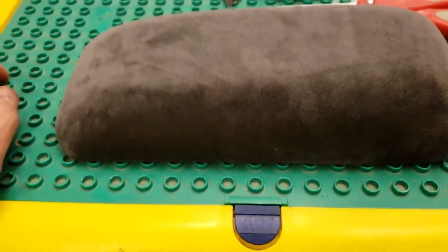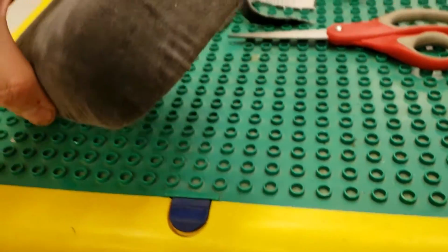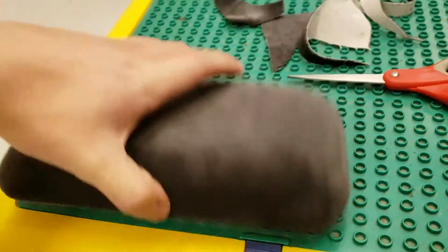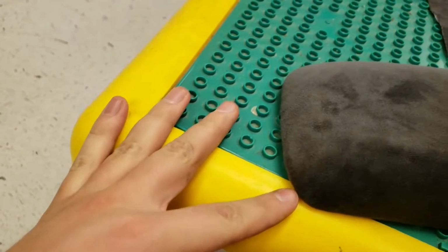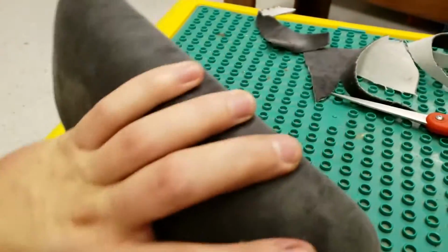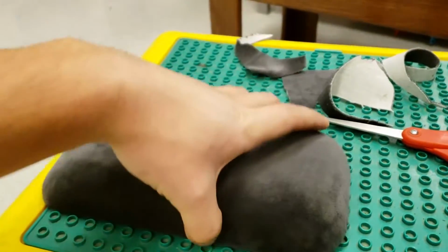Alright, it took about 20 minutes, but as you can see, it's pretty good. There's a little bit of creasing there on the back, but I think once I put the inside piece in, that will pull all of this tight. So I'm going to go ahead and do that now before all the adhesive dries. But other than that, it turned out really well.